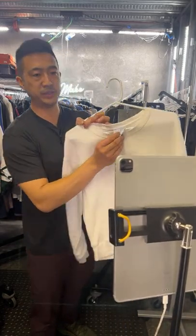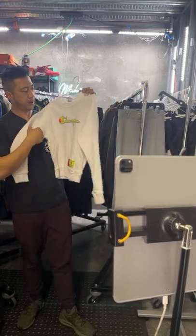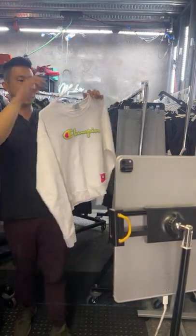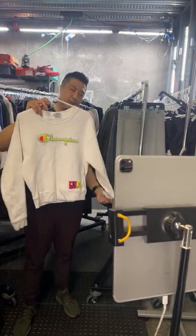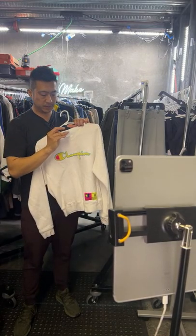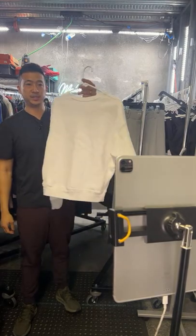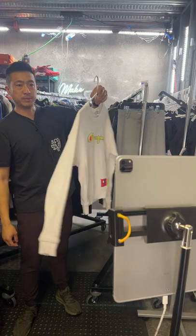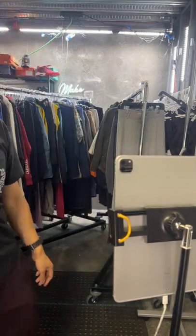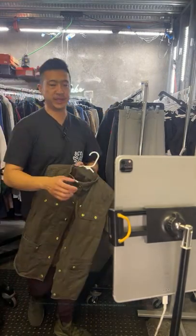Champion Reverse Weave, size small. Spell out. This is really cute. It's kind of a crop pattern for women. I like the colors. It'd be a nice workout coverall, in my opinion. Reverse Weave, size small. Made in Honduras. Not vintage, but really nice piece. I'm starting every single item at a dollar because we gotta go speed. Volume is important. On Whatnot, you don't make a lot of money per item, so you gotta do volume.